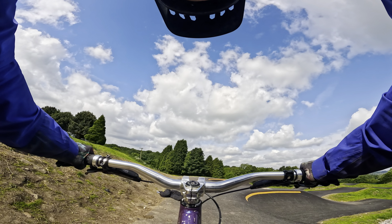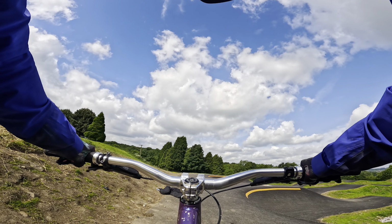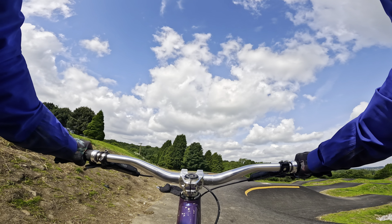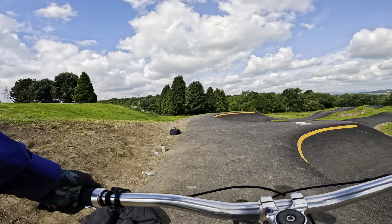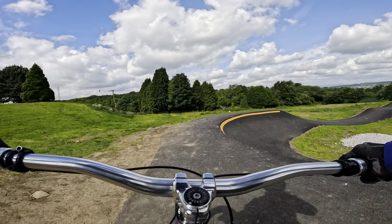So even though it's a bit windy, I've been looking at a couple of jumps I can do, and there's one on the first straight, so I'm going to try dropping from the little corner here.